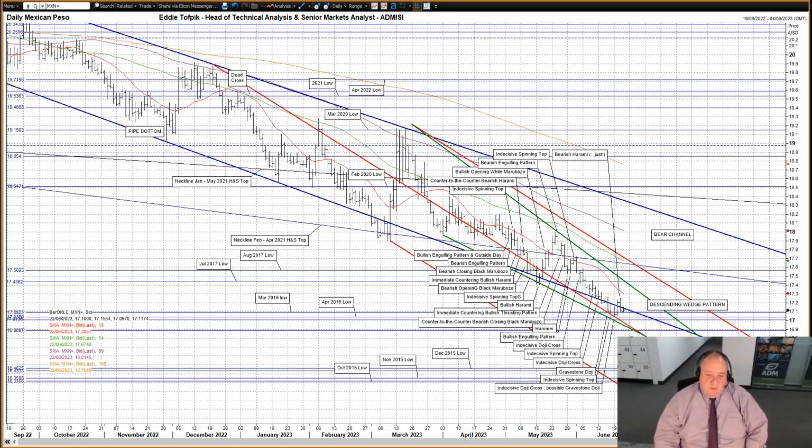US dollar against the Mexican peso. A bearish rally there, if only just yesterday. What it did show was how the market seemed uncomfortable moving back into the original breached September 2022 to date lower bear channel line, currently at 17.1418. For the moment, I'm still regarding this lower bear channel line as being breached, not broken, not just yet.